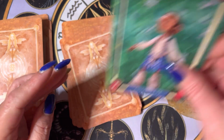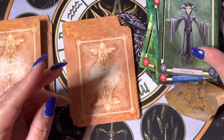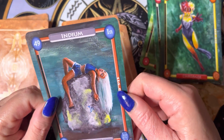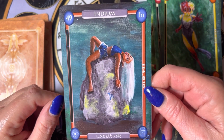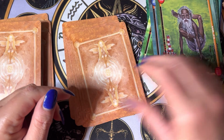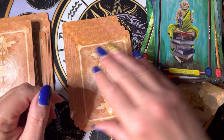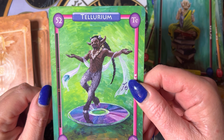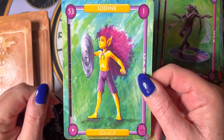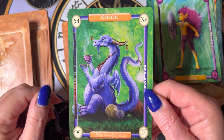Palladium, acceptance. Silver, clarity. Cadmium, challenge. Love that too. Indium, lassitude. Tin, flexibility. Antimony, resonance. Tellurium, insouciance. Iodine, shield. Xenon, strangeness.